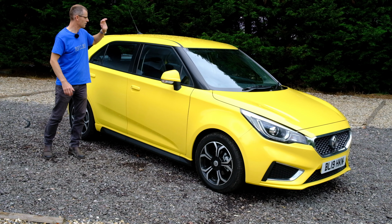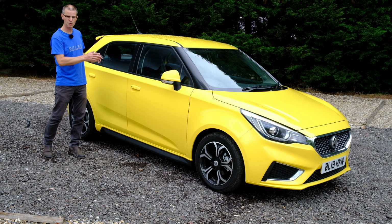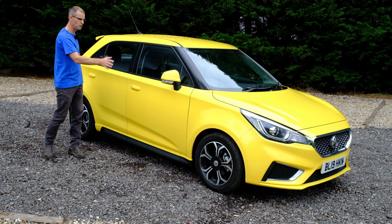Fundamentally, it's still the same car. It still has the same shell, the same engine from 2016, but from autumn 2018, it's all new on the outside and very new on the inside. Let's take a look around.